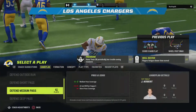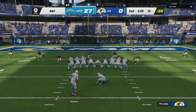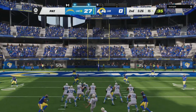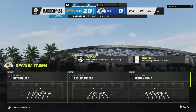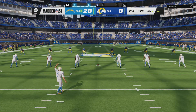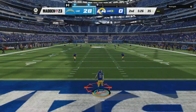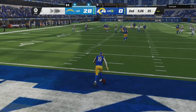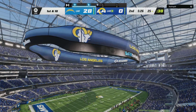Touchdown, Chargers. Boston Eckler, a 15-yard touchdown grab. And the Chargers are able to widen their lead here in this first half. Hopkins with the extra point, and it is 28-0. Chargers 28, Rams 0. Following the touchdown, Dustin Hopkins will kick it away. And they'll start at the 25 as Powell decides against returning it.